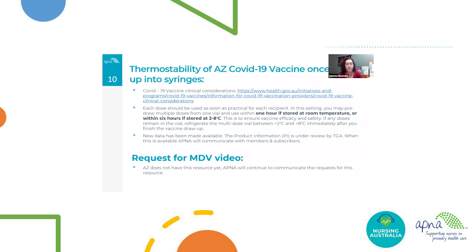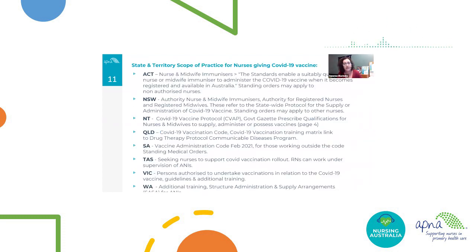Now, the next thing is this area of scope of practice around nurses who are authorised or not authorised, or enrolled or registered, giving the COVID vaccine. As we know, the MBS criteria around this has been made broad to allow as many nurses as possible to work to their top of scope of practice and deliver this vaccine. We know that giving vaccines is your everyday business, whether you're an authorised immuniser or not. The legislation that governs nurses' scope around this is state-based.